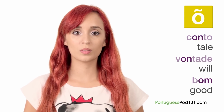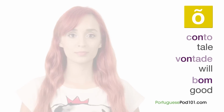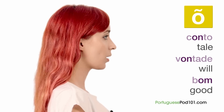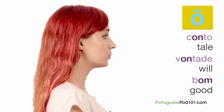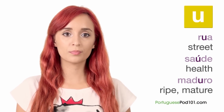Conto, vontade, bom. This is identical to the previous sound, but with nasalization. On, on. The next vowel is u.